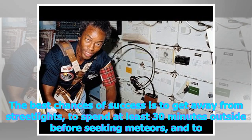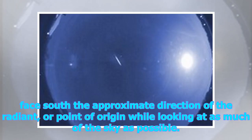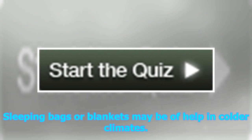The best chances of success are to get away from streetlights, to spend at least 30 minutes outside before seeking meteors, and to face south, the approximate direction of the radiant, or point of origin, while looking at as much of the sky as possible. Sleeping bags or blankets may be of help in colder climates.